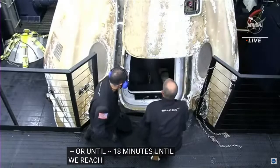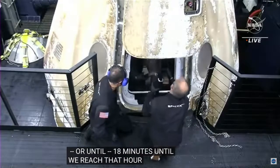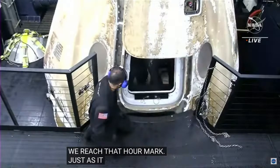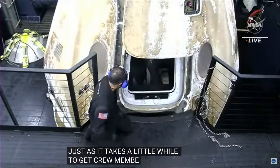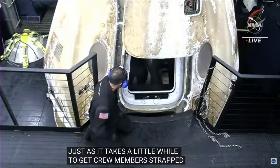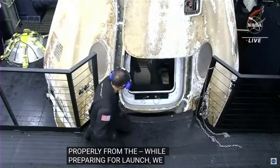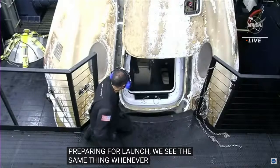Just as it takes a little while to get crew members strapped in properly when preparing for launch, we see the same thing whenever they come home. We want to make sure that everything is done in an orderly fashion and safely for our 4 astronauts.